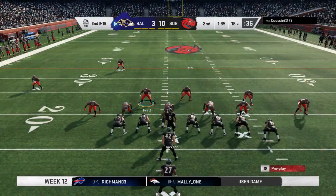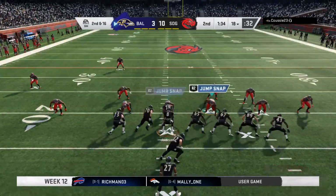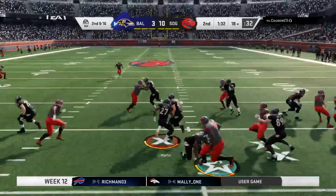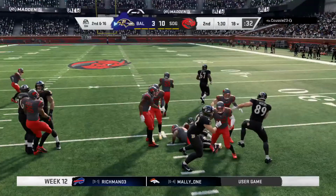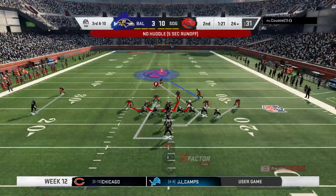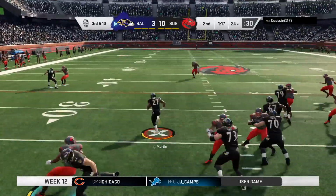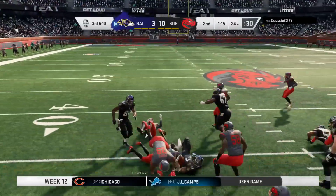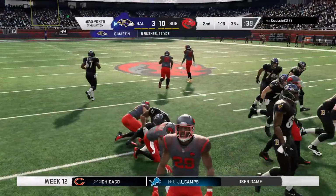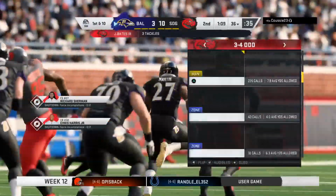Now they face a second and long following the holding penalty. Just like that. Following the penalty, Martin. It's a 6-yard pickup to get him back to the original line of scrimmage with third down coming up. On third down, it's Martin. And they're able to get this one across the 35. 12 yards to pick up there, good for a Raven first.